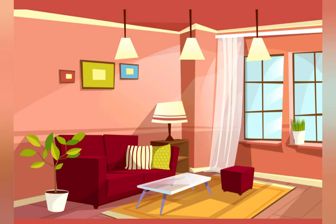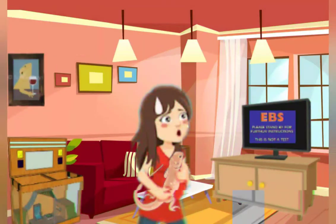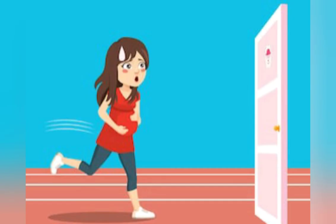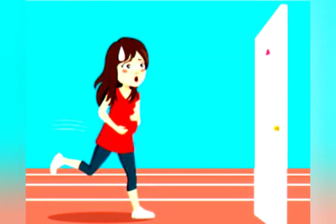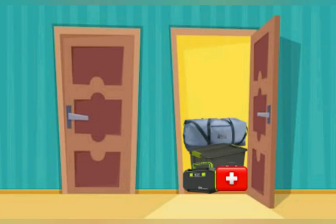You're sitting at home watching TV, minding your own business, petting your Beardie, when all of a sudden, you have to evacuate. You run to your closet, open the door. Thankfully, you've already packed everything you need for your Beardie. Now, if you haven't, you're going to be in trouble.